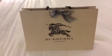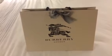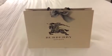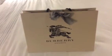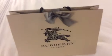All right, so just bear with me. I'm having to use my iPad, so I'll have to use one hand. So this is the bag. And my SA was so sweet. She did such a nice job for me. So this is the bag.